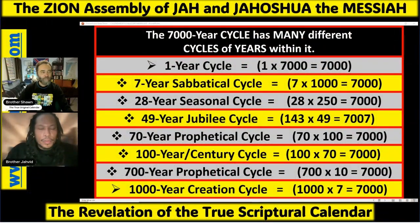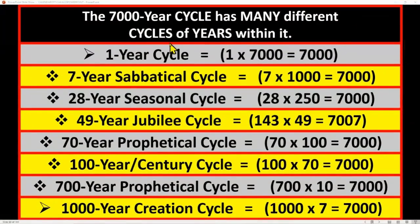That's right, brother. I mean, you've seen this chart many times, but again, take a look at the 7 and the 7,000. 1 year cycle, 7 year sabbatical cycle in the math, 28-year seasonal cycle with the math, 49-year Jubilee cycle with the math, the 70-year prophetical cycle with the math, the 100th century cycle with the math, the 700-year prophetical cycle with the math, and the 1,000-year creation cycle, each day for 1,000 years, like 1,000 years to a day with the math.